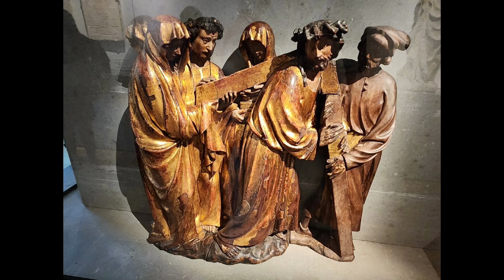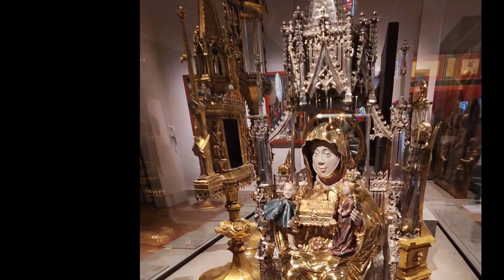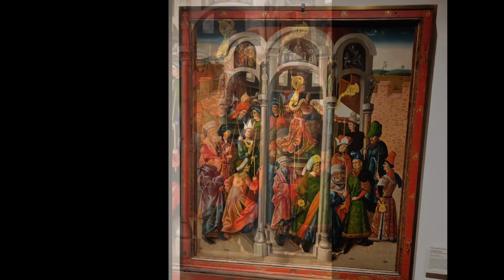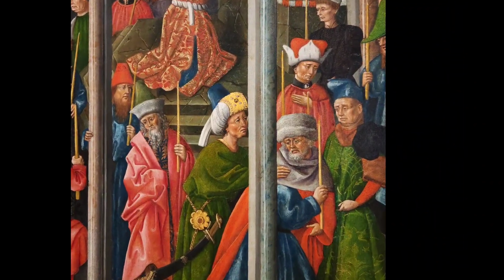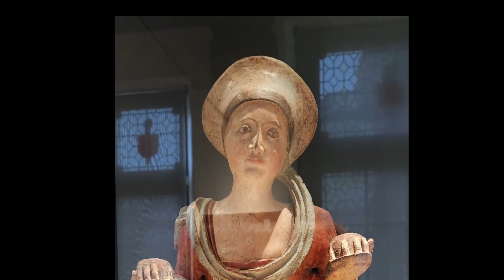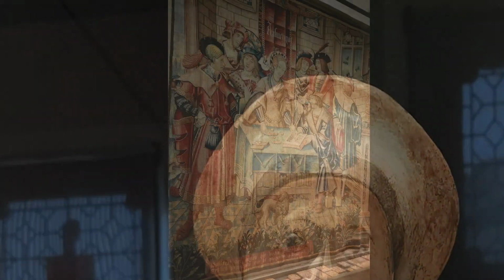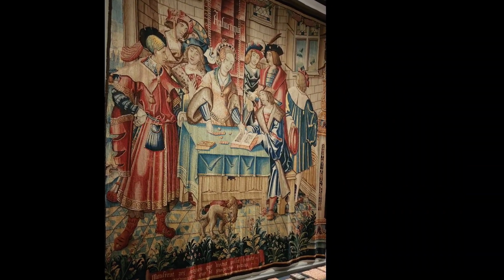It's really just one astonishing piece after another as you wander through this museum, so make sure you go to all the rooms and find all of these beautiful pieces. I especially like this 1400s bust of a woman. I don't know why, she just looks like she's holding bread and staring into space. The tapestries all through this place are amazing, and look at this medieval chess set.